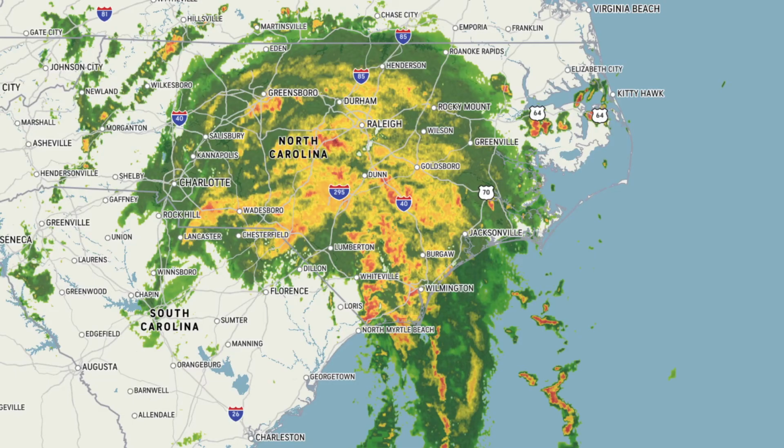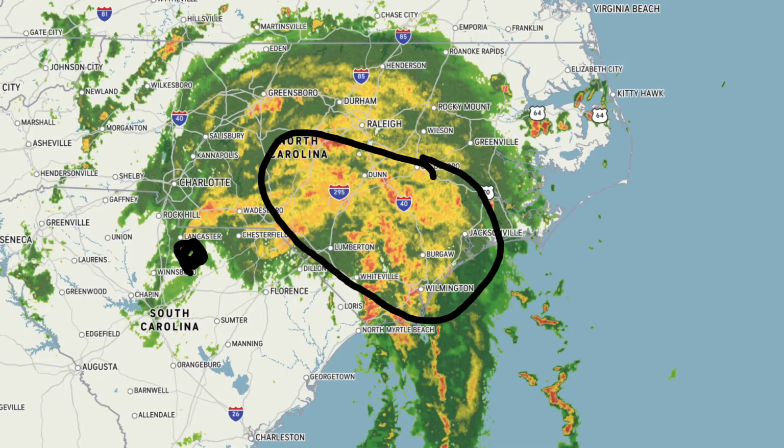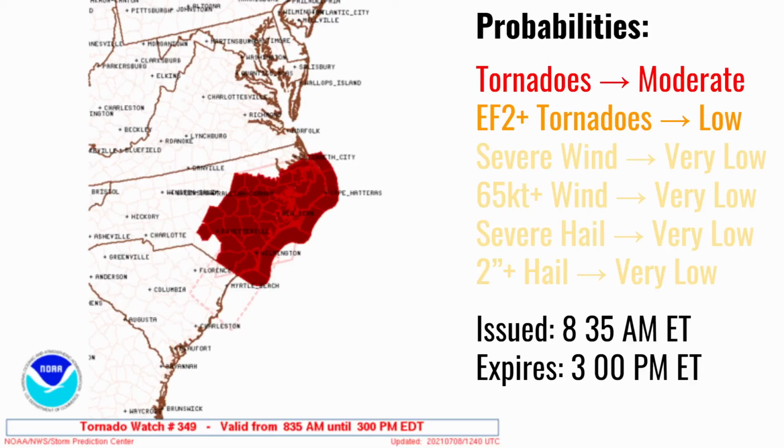Taking a look at the current radar, you can see that even though the storm is located in northern South Carolina, look at the rainfall. Barely anything in South Carolina, but then you go up into North Carolina, and we're actually dealing with some severe storms where we have the possibility of getting some tornadoes in these areas.